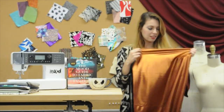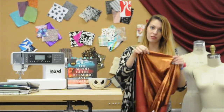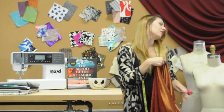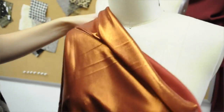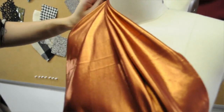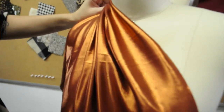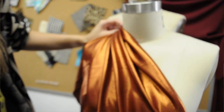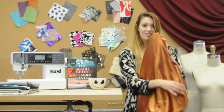It's got this copper color, and it only stretches on the left, but it drapes beautifully. So just think of all the really cool night outfits you can make with this. That'll be awesome. Like draped on the top, fitted on the bottom. It's amazing. Go buy this. This is awesome.